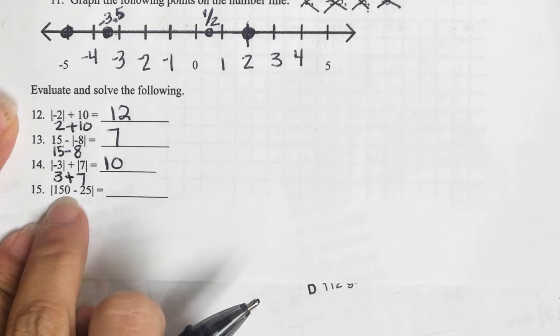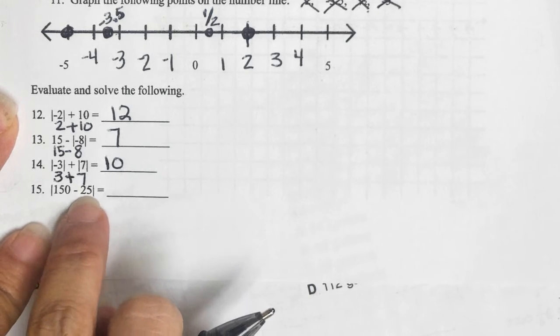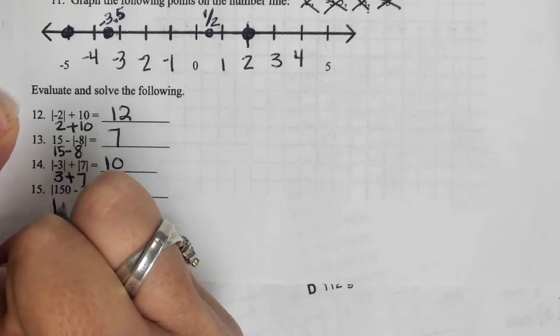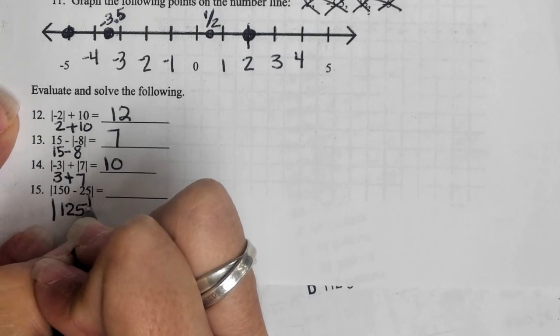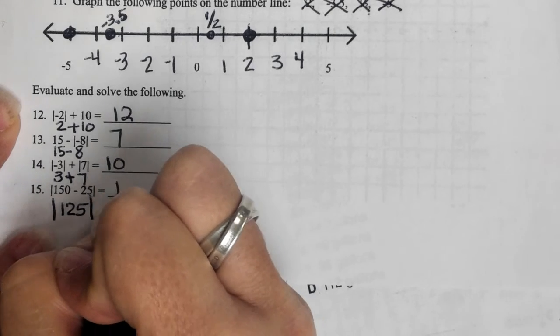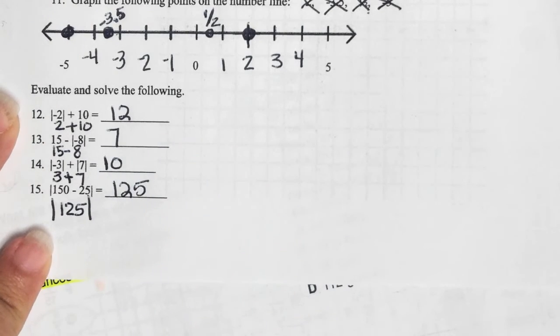And then this one, you would do the math inside it. 150 minus 25 is 125. And really, it's in absolute value bars. But that means 125. Okay. 125.